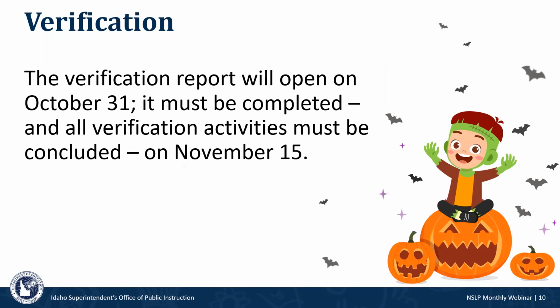The report will open on Monday, October 31st, because we can't take any student counts before then. And then it must be completed. All verification activities must be completed on November 15th. If you have any questions, you know how to reach me. Reach out. Thanks.